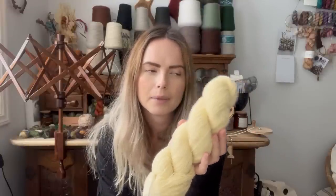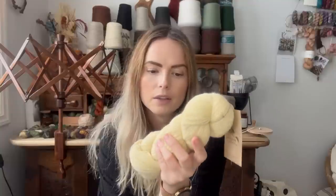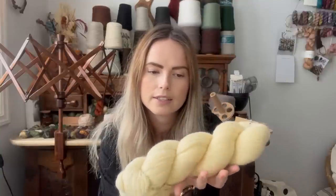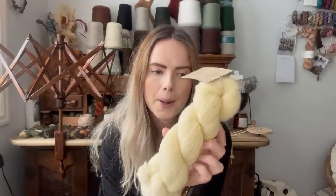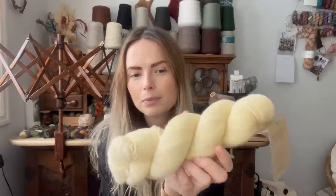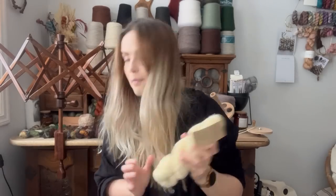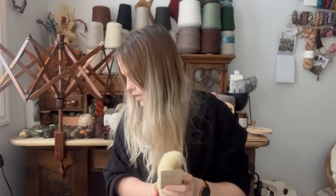I'm not sure why I got the undyed. I do have some intentions of trying to dye myself, so I might just do that. This is definitely a yellow tone sheep wool, so it's not bleached or anything. It's really pretty. It has a bit of grass and stuff in it. I bought some more yarns from her in that batch, which will show up eventually somewhere in here.